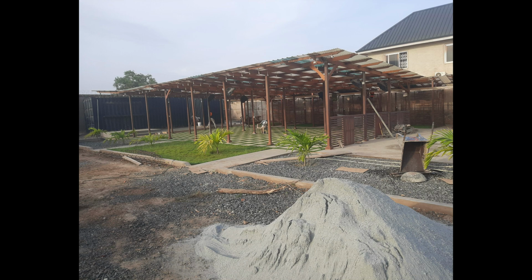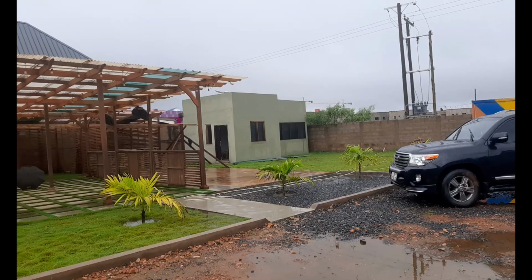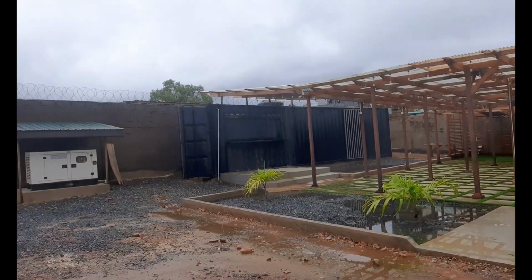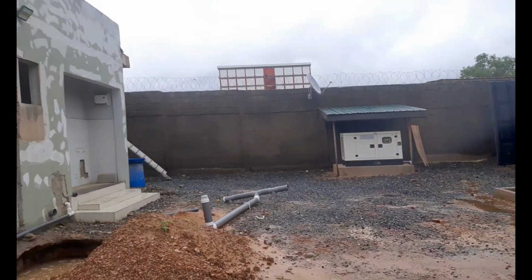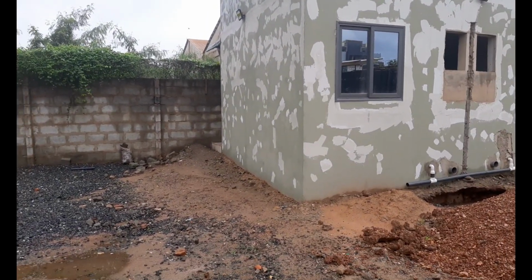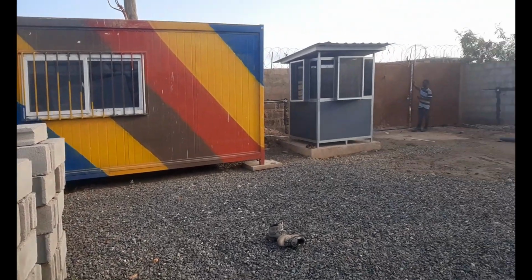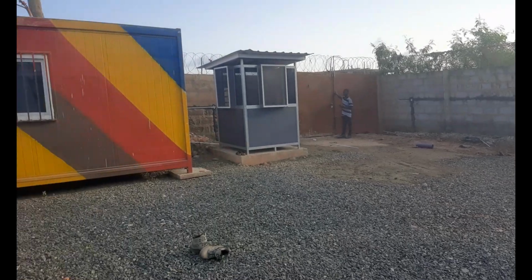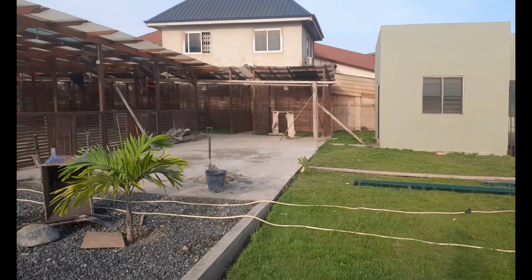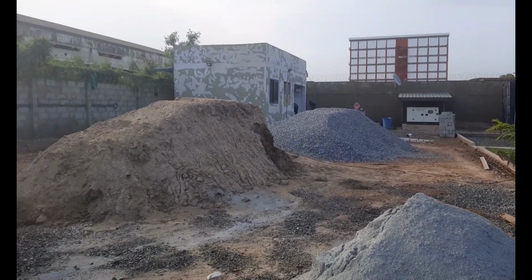Okay, so this is what the space looked like when I first got the project. As you can see, there are some containers on the property. There's a small building which had a restroom for female and male. There was a kitchen on another end of the space. Now, how I started, there was already a pergola with some seating underneath it.